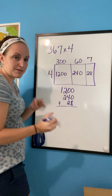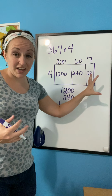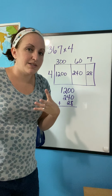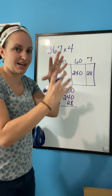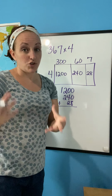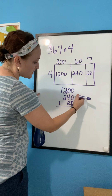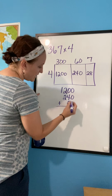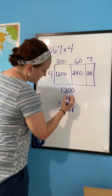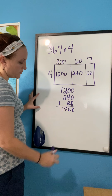Okay, the partial product model and the area model are very similar. Sometimes I prefer the area model over the partial product model just because it helps students to make sure that they get everything multiplied by all the right parts, especially when we move into double and triple digit times double digit numbers, okay? So 0 plus 0 plus 8 is 8. 4 plus 2 equals 6. 2 plus 2 equals 4. And 1 plus nothing is 1.